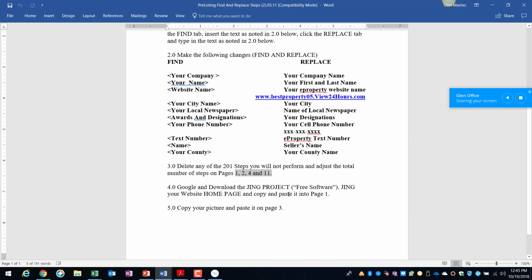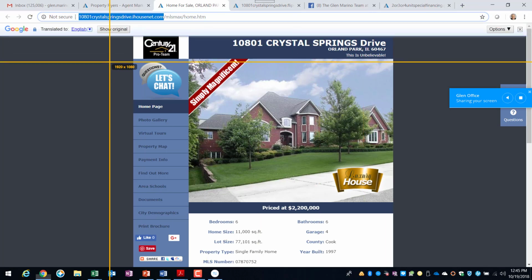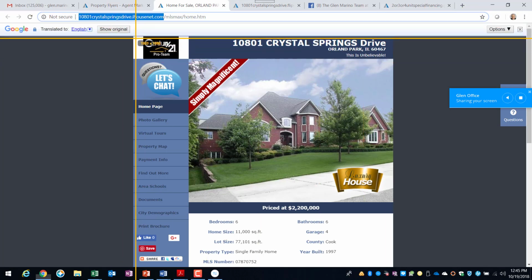You're going to capture the front of the property website and put it on page 1. I use Jing, it's screen capture software. So it says Jing the front of the property website, and paste it into page 1. Okay, I can do that. Go over here to your full property website. Here's Jing, this little ray of sunshine. The crosshairs, the capture hairs are here. When I move over, I got the crosshairs. It's always upper left to lower right.